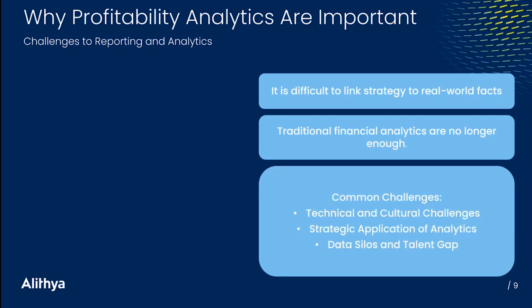And of course, you also have to deal with a lot of the common challenges within most organizations. This can include things like your technical and cultural challenges. Every organization is different. Every organization has a different approach to the technical infrastructure and technical aspects of their organization. They also have cultural challenges that can affect how you absorb the profitability analytics solution.